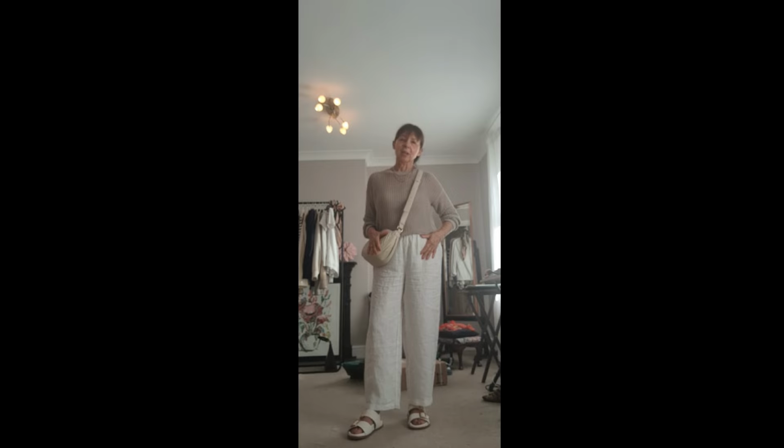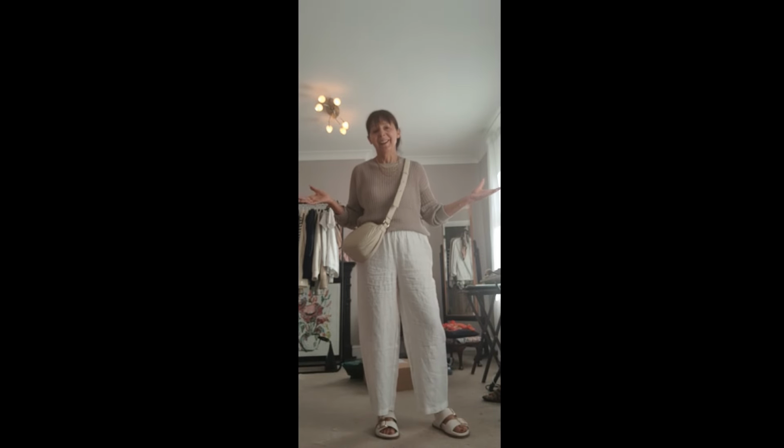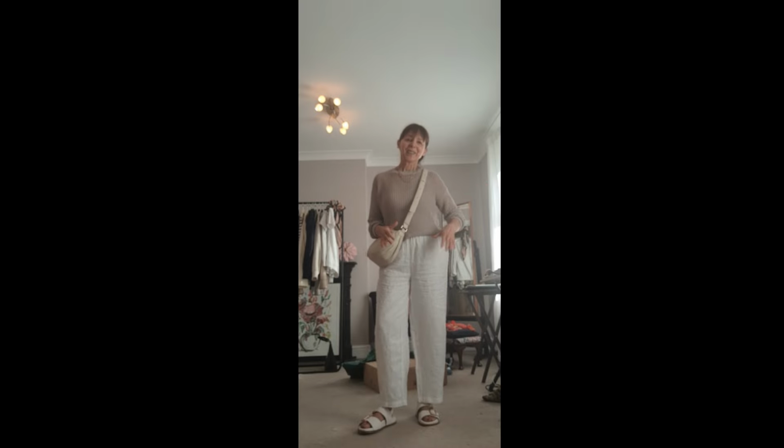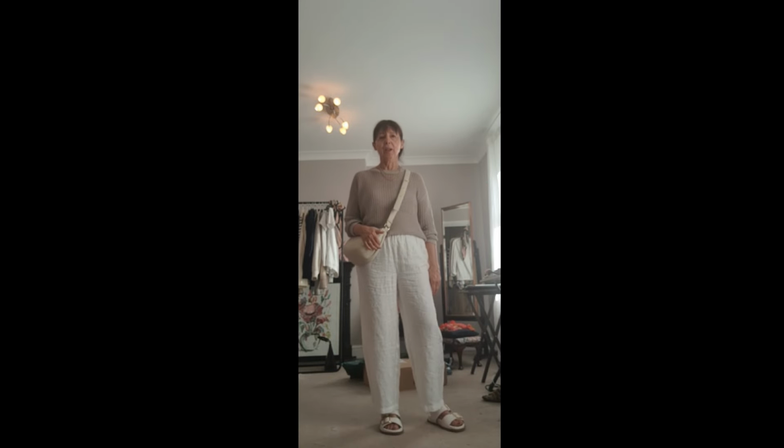It's just, is it making me look a bit huge around here? But that's the size I am. What can I do? So what do we think? Do we like this, or is it a bit boring? Don't know. I quite like it. It's definitely me anyway.